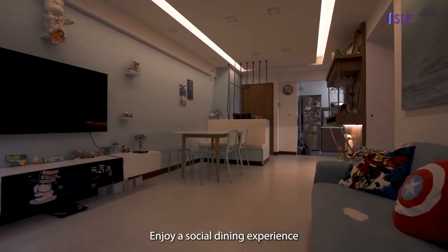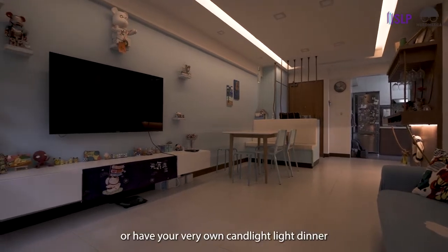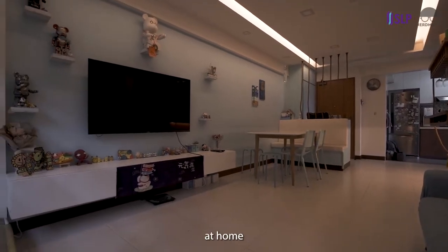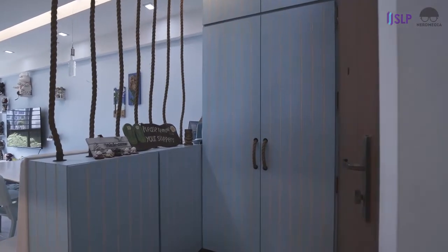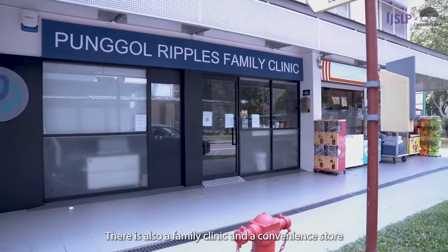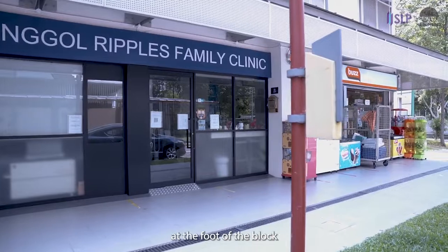Enjoy a social dining experience or have your very own candlelight dinner at home. A customized Hawaii themed shoe cabinet. There is also a family cleaning and a convenience store at the foot of the block.